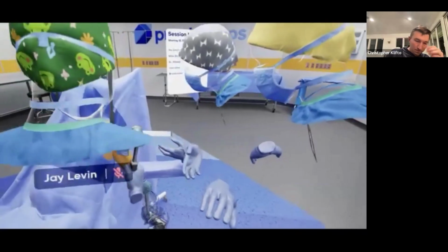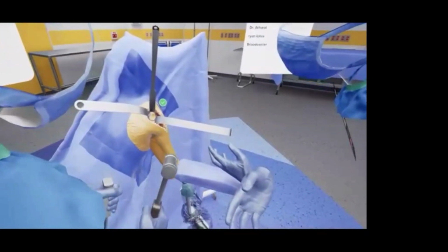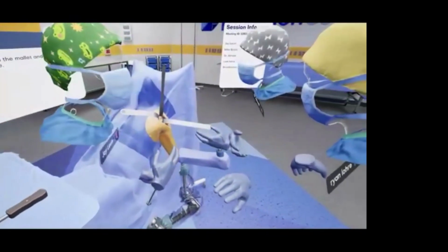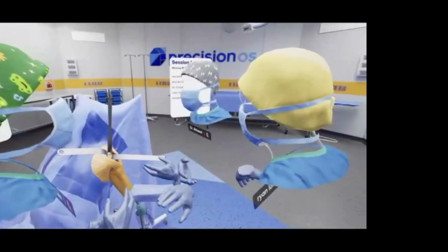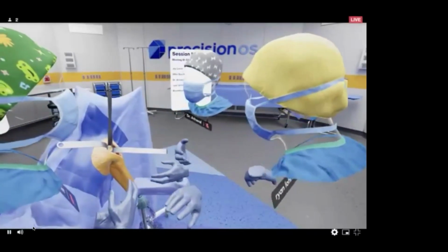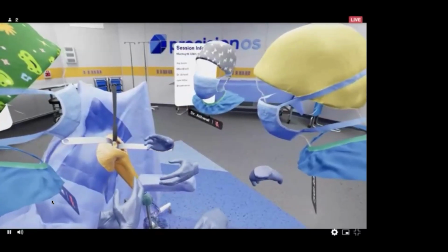Awesome. Thank you. So are you using any guides when you're making your head cut, or do you just base it on the anatomic position of the cartilage surface? I actually do software-assisted cuts. I look at my planning on the software, I see where the plane of my osteotomy is going to be, and then I replicate that in surgery.